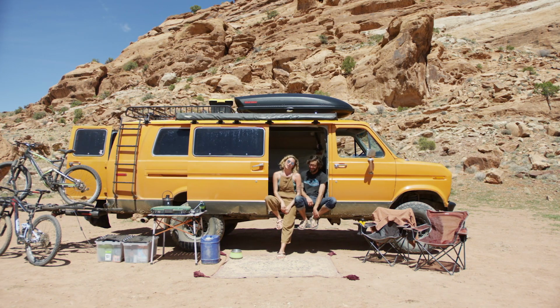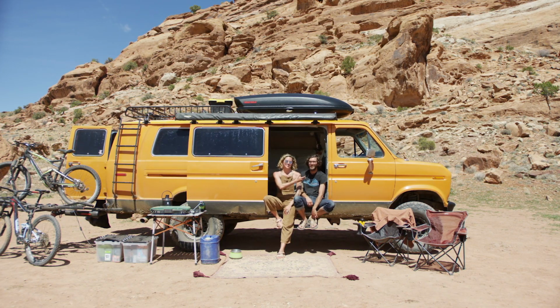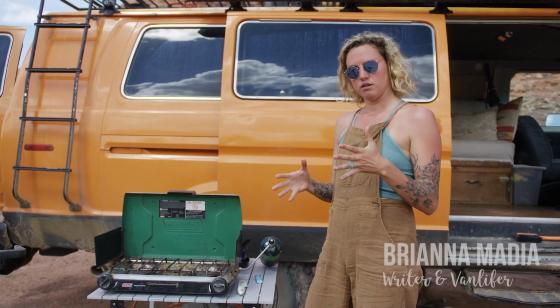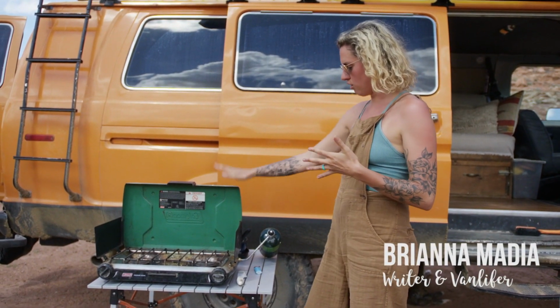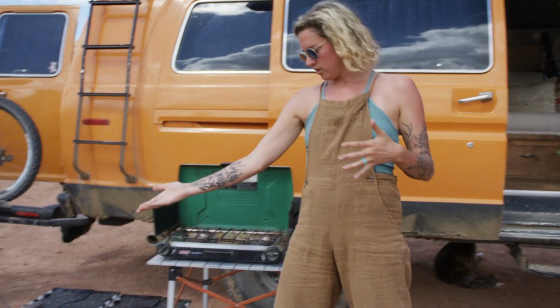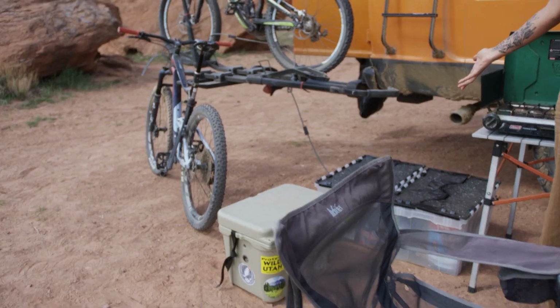Hey guys, I'm Brianna Madia, and this is my husband and sous chef Keith. This is our van Bertha, and we're here in Moab, Utah today, and we're going to show you one of our favorite dishes to make out here. Our kitchen consists of a Coleman stove, this foldable table, this cooler, and these two plastic boxes.